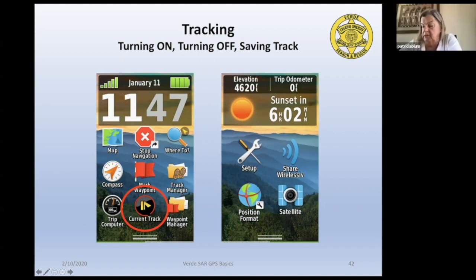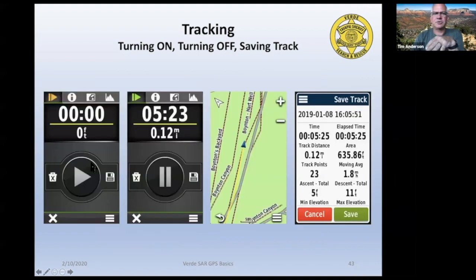I have a question. Is that current activity or current track on the 700? Ah, okay. It's current activity. It's got the same symbol, but different words. And it also does turn green on the 700 series. Both Tim and I now have both the 600 and the 700, so we're more able now to identify the differences. Good question, Pat. Hey, Pat, I'm glad you got your GPS with you and you're following through. That's perfect.